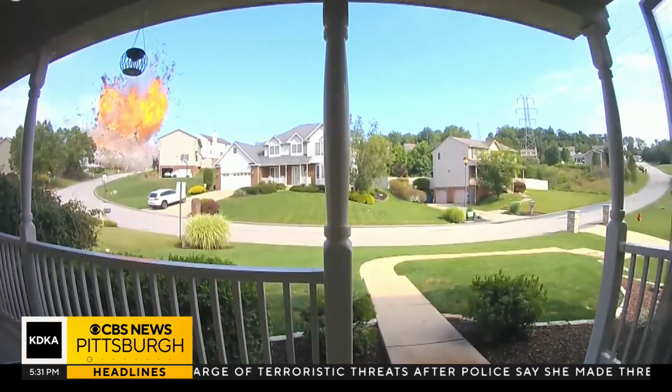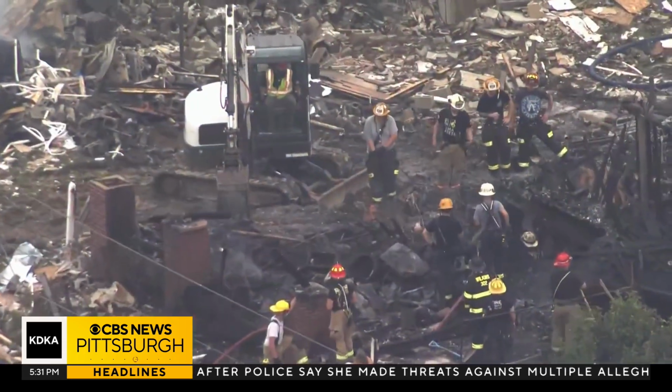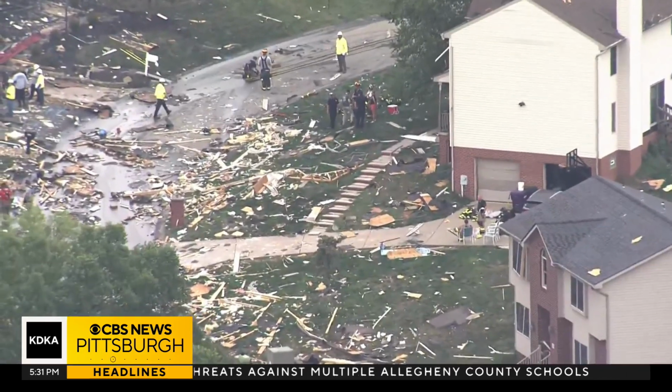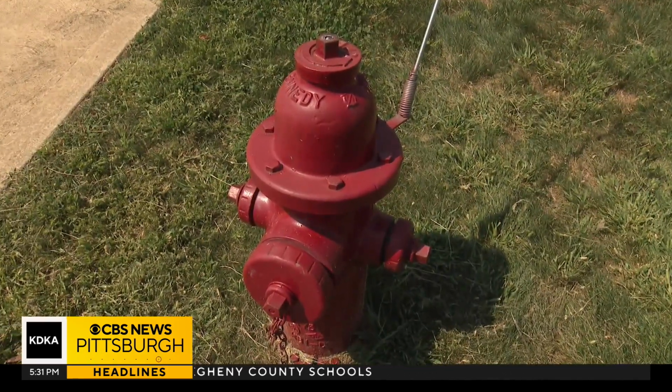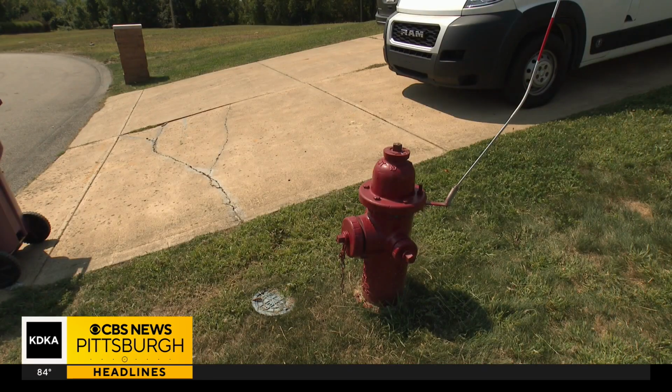Back to the Rustic Ridge explosion. It was found that a fire hydrant here had poor water pressure. Responders had no way of knowing that until hoses were hooked up and turned on. But there is a way of knowing a hydrant's water pressure instantly. That way is color coding the hydrants ahead of time.